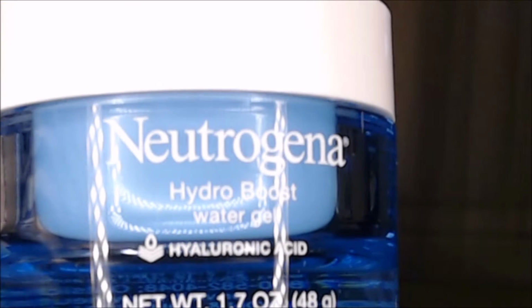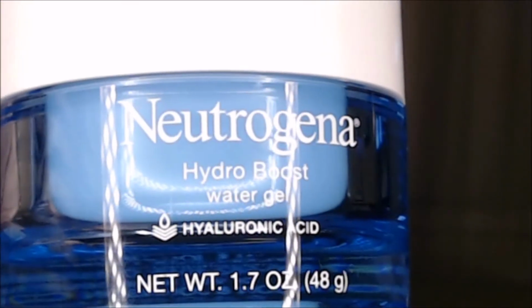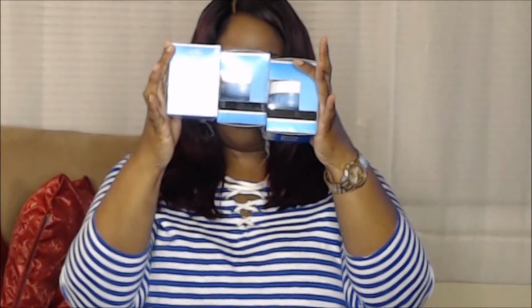I ordered some oldies but goodies. I ordered the Hydro Boost Water Gel by Neutrogena. It says boost hydration for smooth, supple skin all day. I used to wear this stuff all the time. I love it. I actually ordered 3 of them. I had stopped using it because I had found something else, but I do miss it.